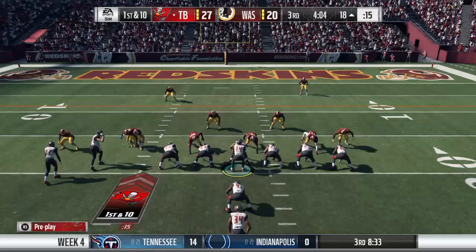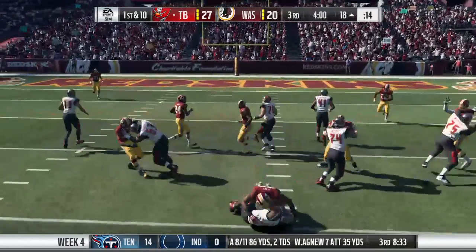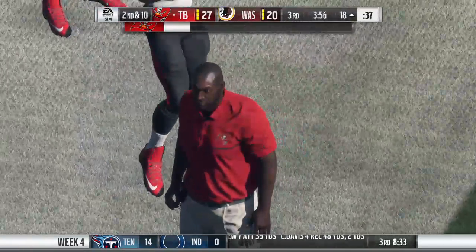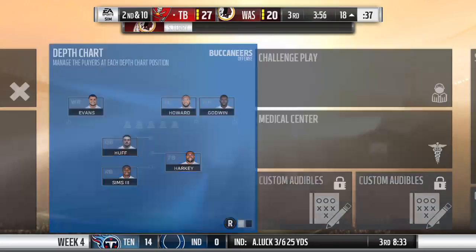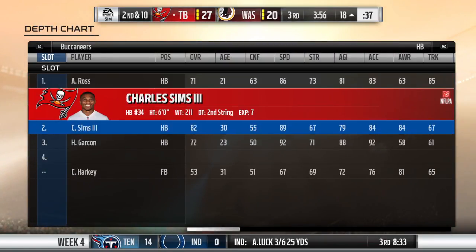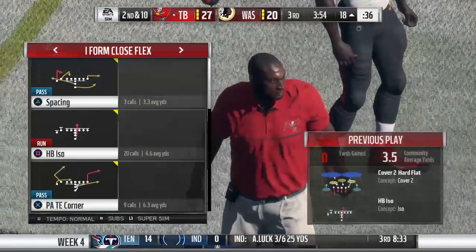Hurry up, here we go. 3-19. Going to give this time to the tailback. Trying to run inside, but nothing there. No gain. On the play there, second down.